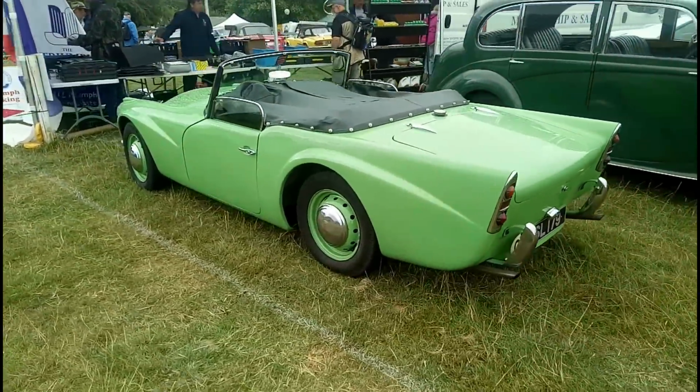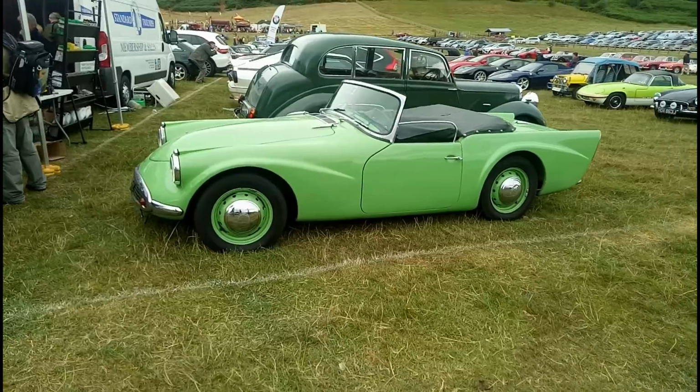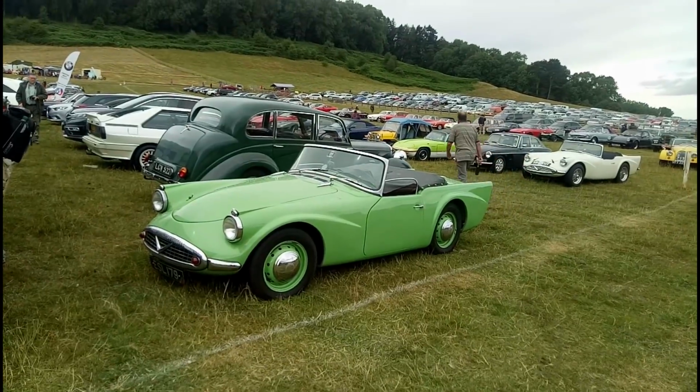Daimler Dart, the SP250. 2.5 litre hemi-head V8, designed by Edward Turner, who used to work at BSA, the motorbike people. BSA was purchased by Daimler, and then Daimler was purchased by Jaguar.